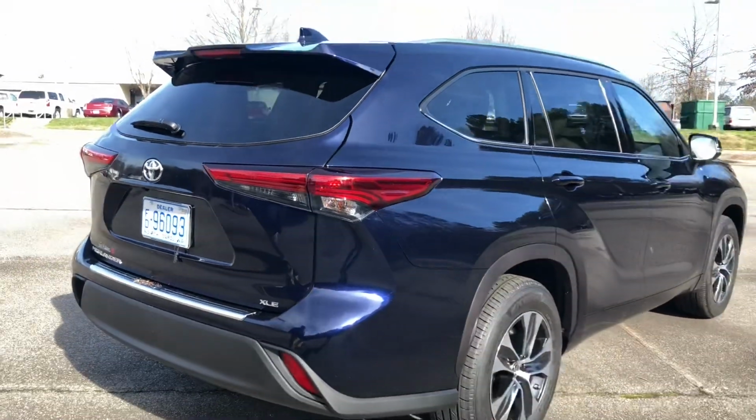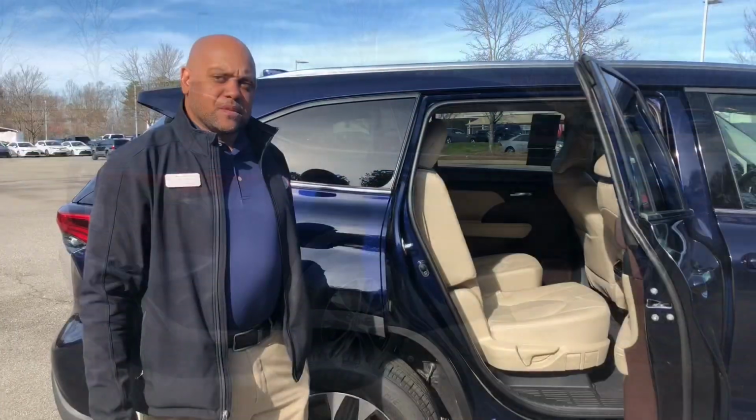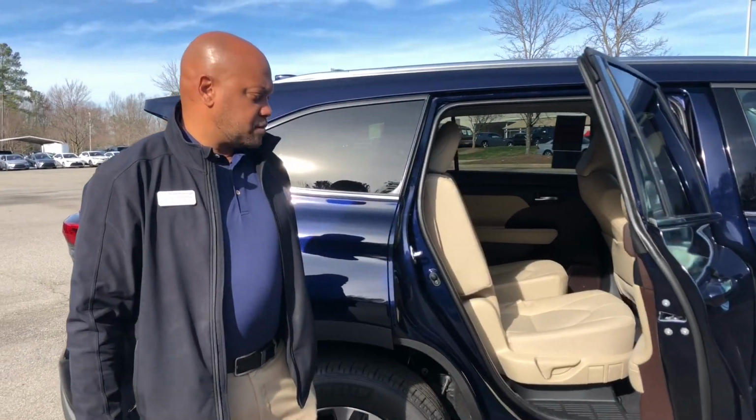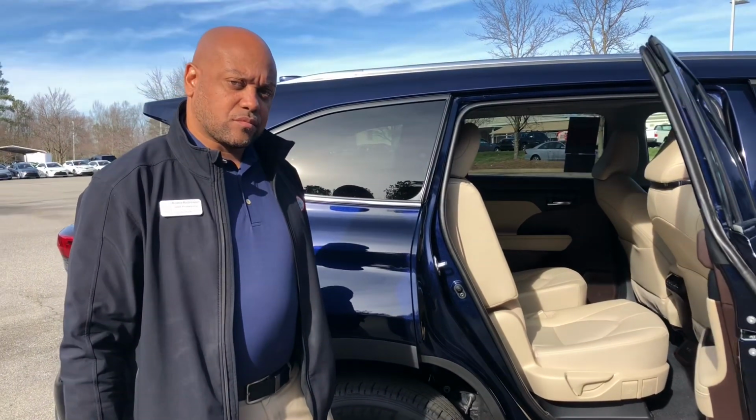What do you guys think of the profile and back end of this Highlander here? Andre, we're going to look a little bit closer at the interior. We're looking at the middle section of seats. What are your impressions here?